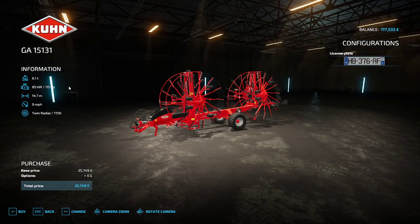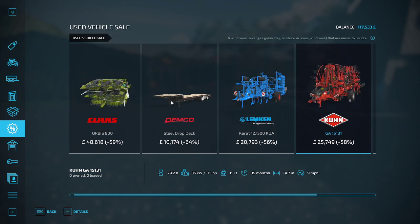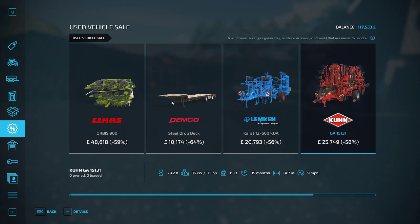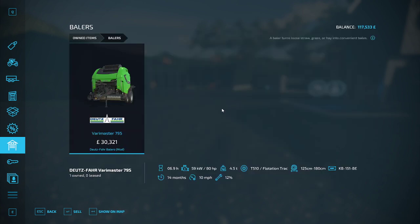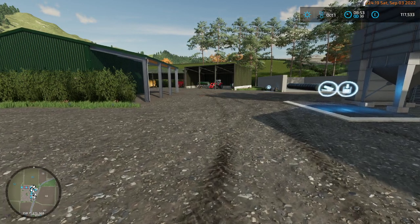Oh, 115 horsepower. Yeah, I couldn't run that on the little dude. That's of interest. It's 80 horsepower. That has potential. We will make a decision on the windrower. Yeah, I was kind of thinking of using the Vermeer rake on this farm.